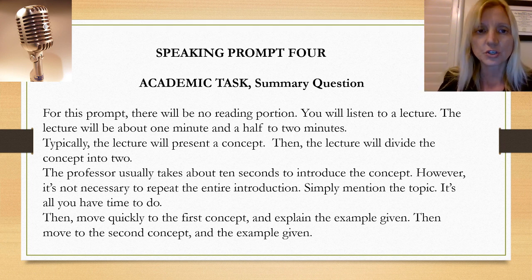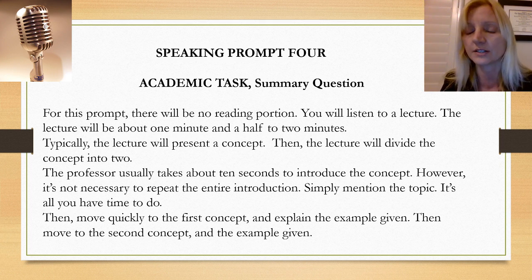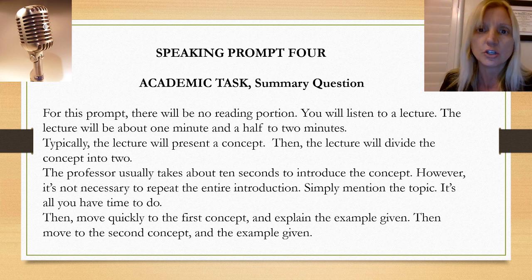So the professor usually does an introduction that takes about 10 seconds or more to introduce the concept. But it is actually not necessary to repeat this introduction. In fact, you don't have time. You simply mention the topic. That's all you have time to do. So let me give you a quick example.